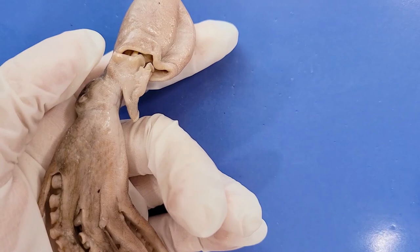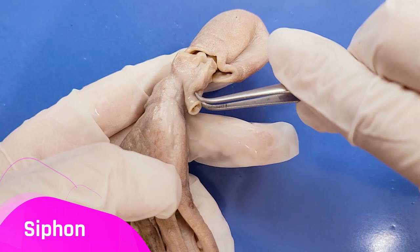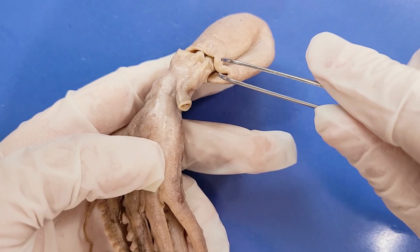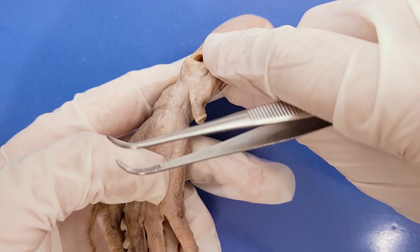Okay, now you can see the siphon right here. And this is used to expel jets of water that shoot the octopus through the water. To do this, the octopus pulls water into the space inside its mantle cavity here, then clamps the mantle shut like this, and forces the water out through the siphon.